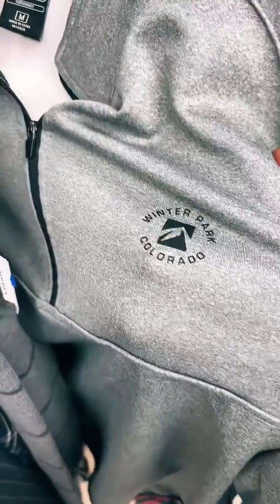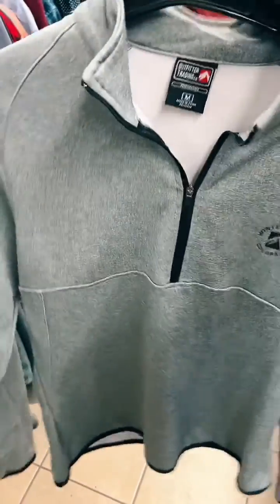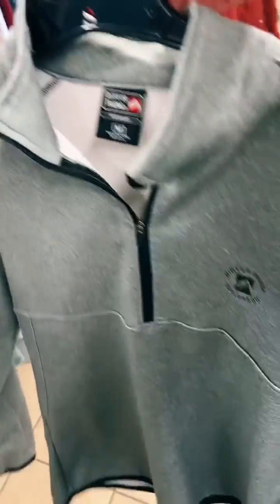That's cool, little Winter Park hit on that. That brand isn't anything, but I like that hit. Size. I would actually wear this piece. I don't need any more stuff, as you can imagine, I don't need more clothes. But I would wear that with a little Winter Park hit on there. Nice little quarter zip.